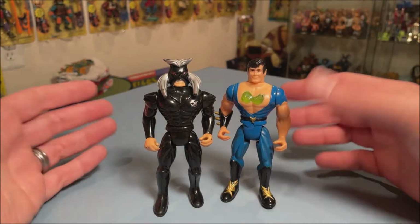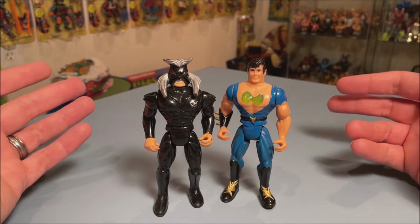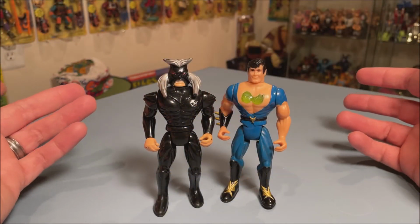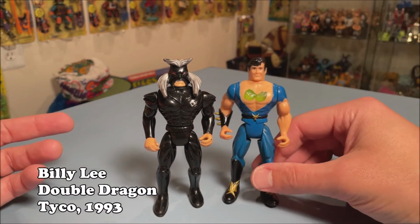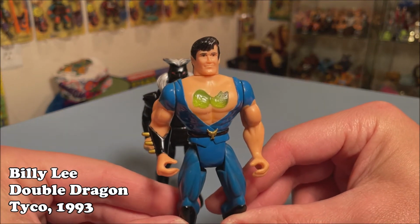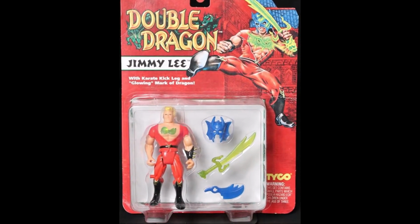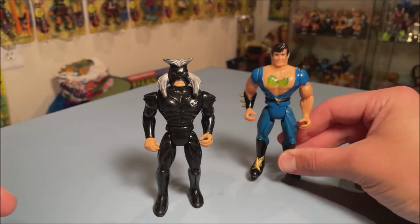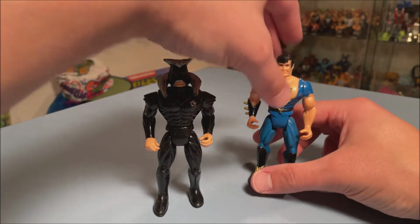So next up are these two Double Dragon figures. This was a cartoon based on the classic Nintendo game. And then, of course, they made action figures to coincide with the cartoon release. These were done by Tyco in 1993. This is Billy Lee, one of the brothers, of course. The other brother is Jimmy Lee in the red. Of course, he doesn't have any of his accessories, but I dug him out of there. Or Chad did. One of us did. Chad was helping me dig through a lot of this stuff.